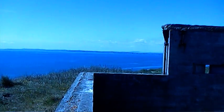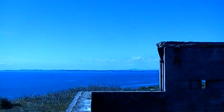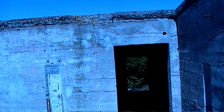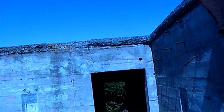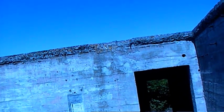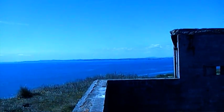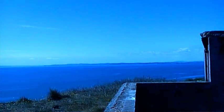Yeah. So this was a wooden roofed thing, and I'm sure there was glass on it. But on the other hand, it was bloody cold out here, so I never ever spent any time out here. This wasn't really part of the radar. It was just another observation place.